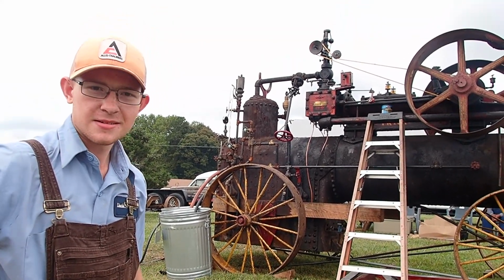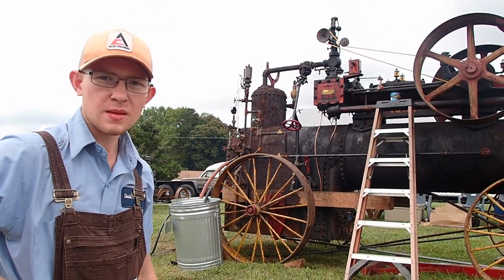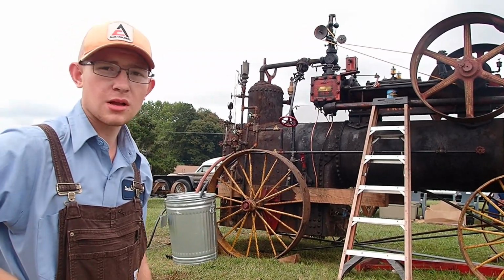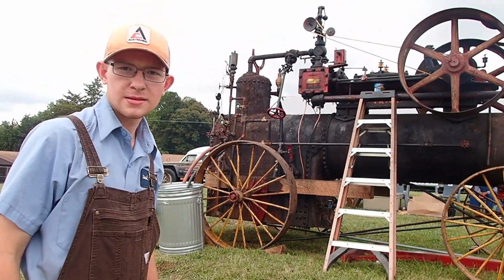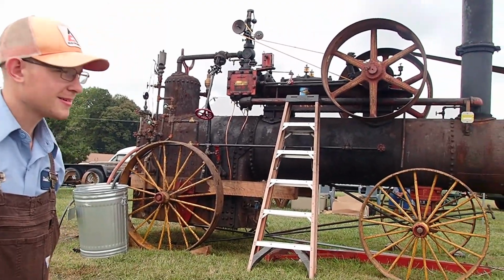Is this going to operate? Yeah, in here about 2 o'clock, probably 15, 20 minutes. Alrighty. We'll come back and we'll see your engine running. Alright, thank you.